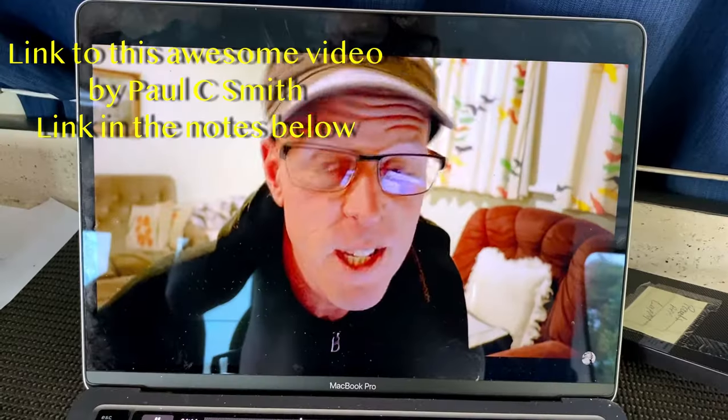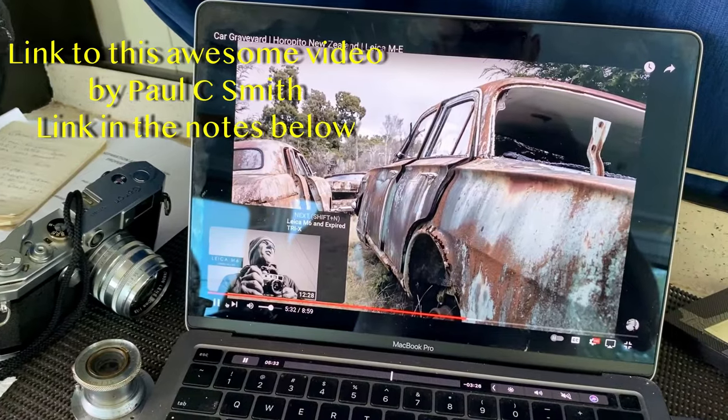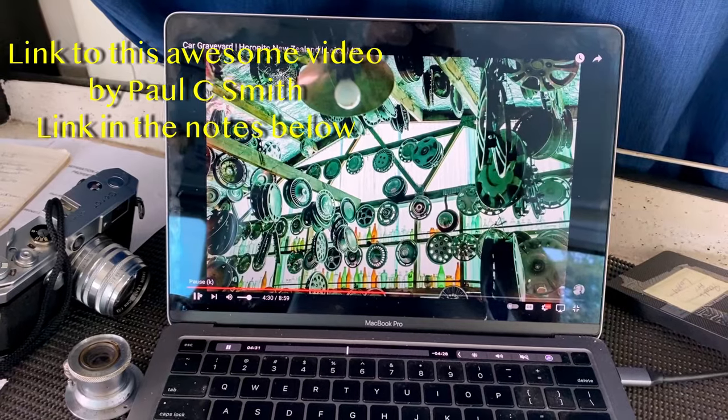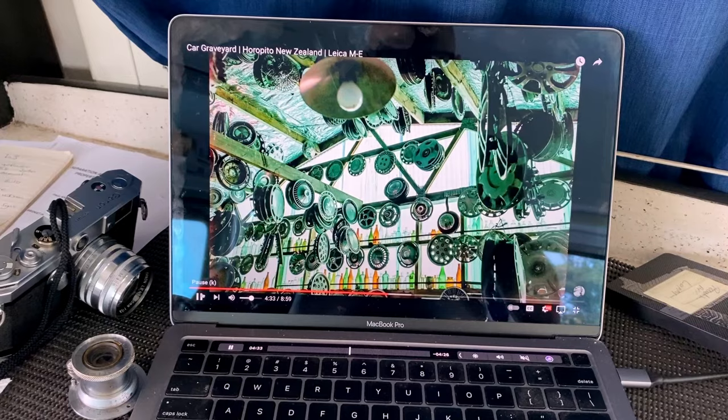If the weather plays ball, we'll get some infrared photographs of the car yard. I've seen plenty of photographs online of the car yard as it is, normal spectrum photography, but I've not yet seen anything in infrared. So that's my kind of goal.